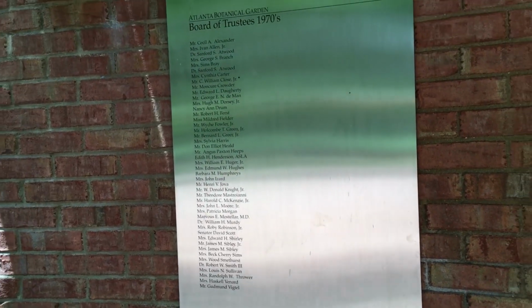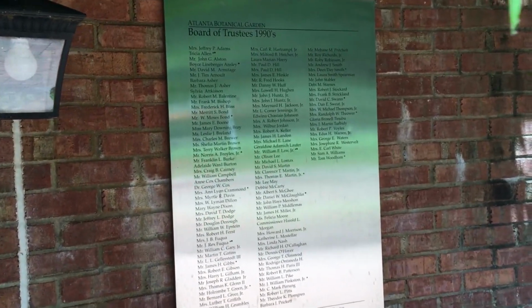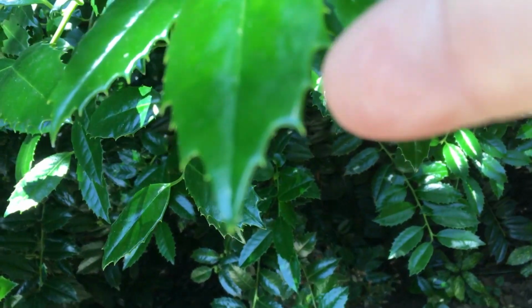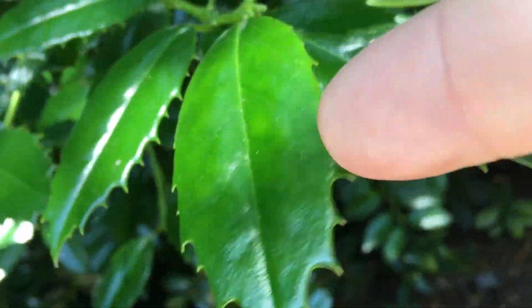This area honors the Board of Trustees, but what's interesting is it grew very quickly and then just kind of stayed that size. Here you see the 1970s, it's just 1 row. Then the 1980s, it's 2.5 rows. In the 90s, it actually shrinks a little before growing again in the 2000s. Ouch. I'm kidding, it's not that sharp, but yeah.